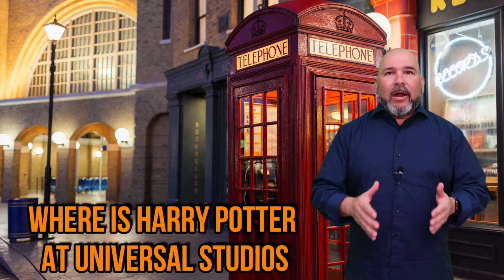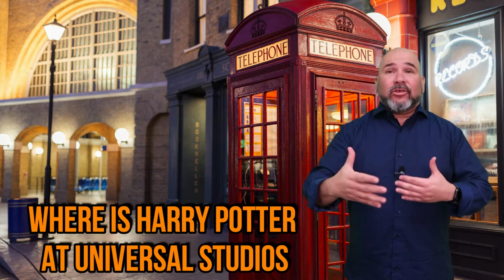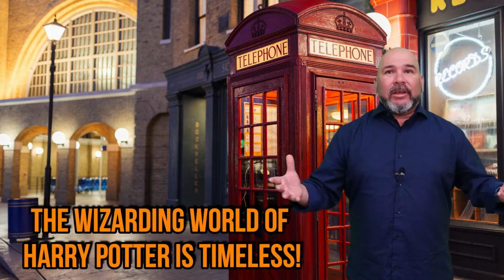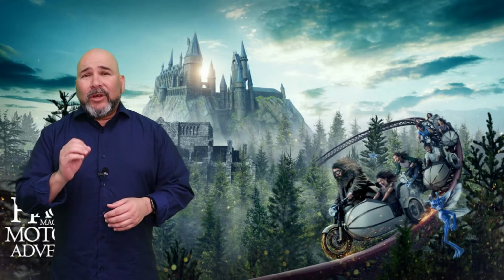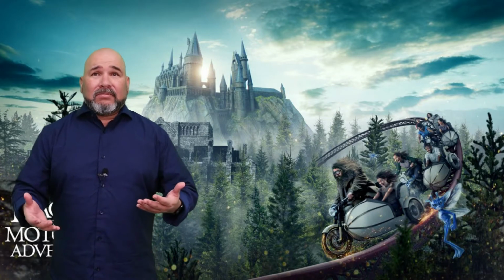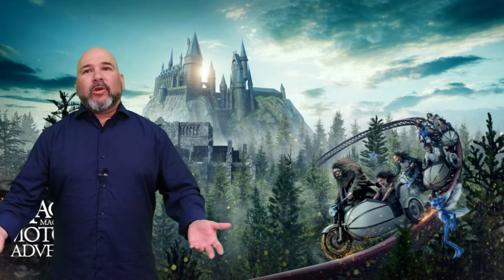Where is Harry Potter at Universal Studios? That's another trick question. The Wizarding World of Harry Potter is meant to be timeless. Therefore, the only times you'll see Harry Potter are going to be on the attractions at either park. Now, which Harry Potter theme park is the best? And again, another trick question.